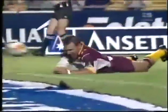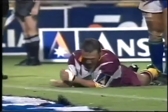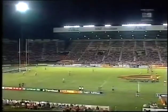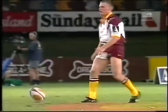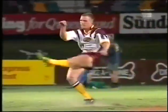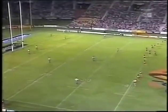67th minute, and this is a pass worth watching again. Gordon Tallis. And really, Ben Kennedy had to go high on Gordon Tallis and stop the football. His first priority had to be wrapped up so that Tallis couldn't offload. Wasn't able to do that. And that's been a problem for Canberra tonight. Too many offloads from Brisbane. Once they get that flowing ad-lib football going, they'll beat anybody.